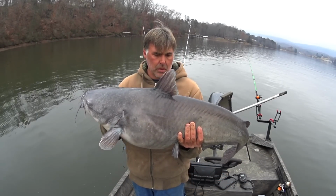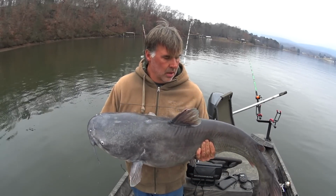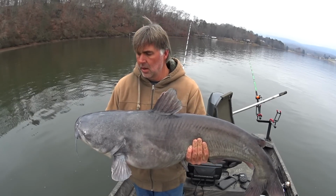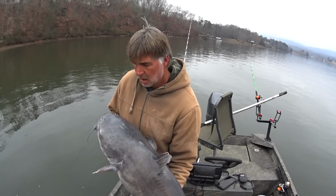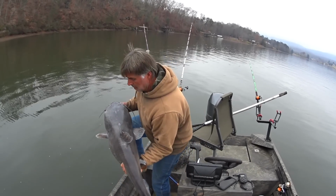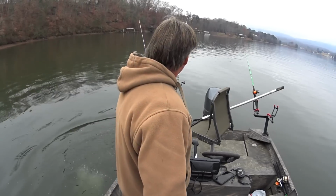Curl that tail the other way. Yeah, he just ain't gonna do it. Either way, man, that's a big old fish right there. Healthy thing, man. Hard to hold up. Whew.